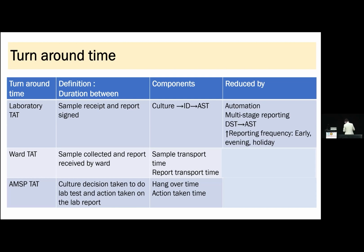Microbiologists can happily say that the laboratory turnaround time can be decreased in various ways. The previous speakers have already spoken a lot about this. The most important is automation, which can be introduced. Most of us are from INIs, and we have automation in place at some level in our institutions. So we have all seen how automation can bring a change.